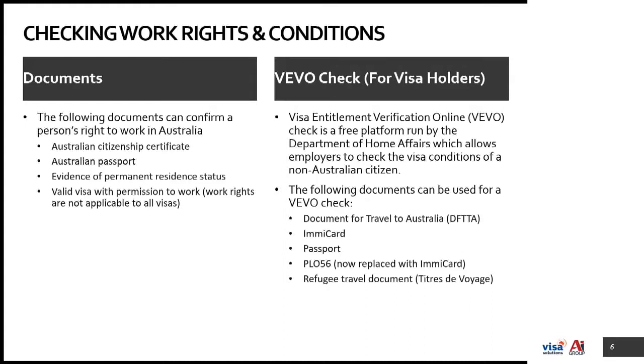And if you have a passport, that's the most common document that you can use. Passport bio page, jump onto the VEVO system and check that all of your employees have got valid work rights. It's fairly critical. Okay, I've tried to go onto VEVO, and you find that you need to register for an account. Most employers will have an account. Certainly we have an account. All my migration agents will have an account.